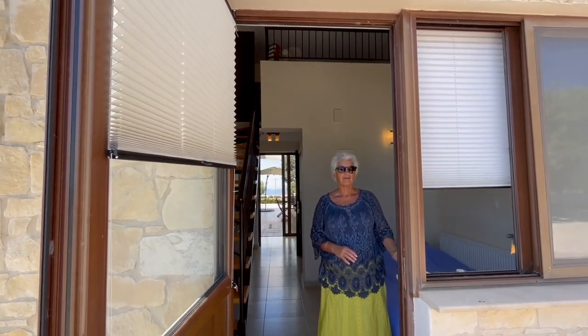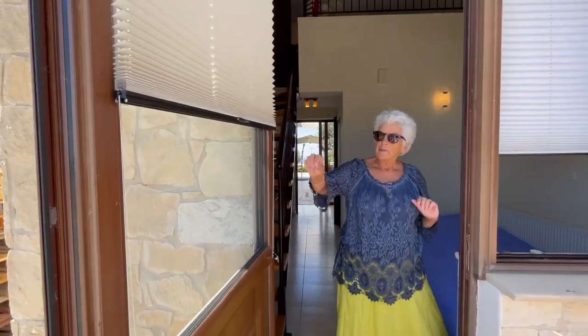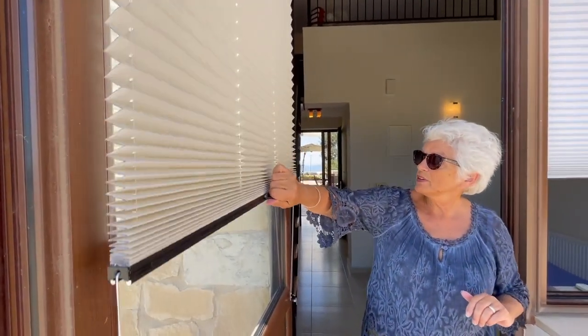This one here on the door, would you like to show? Is just pull up and down. Clip just comes down like that. Perfect. Comes up. Yeah, great.